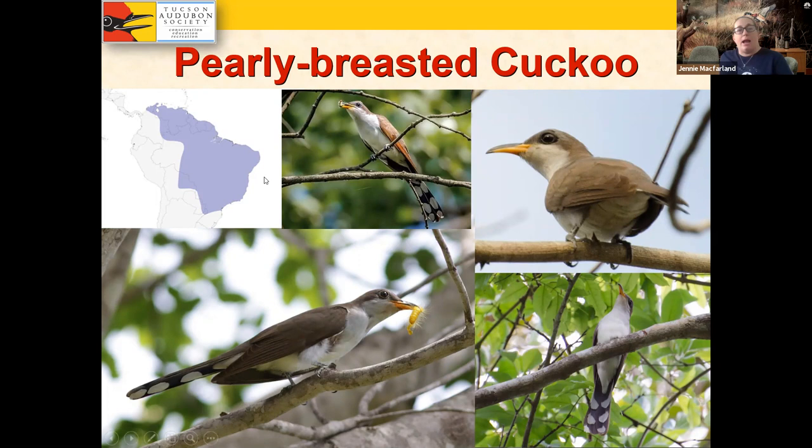This is a very closely related bird that does not migrate. They hang out in this area all winter, the places where the yellow-billed cuckoos are hanging out in the winter as well. They're often in the same habitats in the winter, except when spring comes, the yellow-billed cuckoos leave and fly to North America, and the pearly-breasted cuckoos stay behind. They are so closely related genetically that they're very difficult to tell apart.